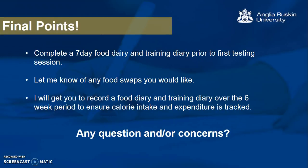Okay, so basically just a few final points. Hopefully at the minute you're recording your 7-day food diary and your 7-day training diary prior to training for the first time in June. The idea behind these is, one, to get an idea of what calorie intake you're on at the moment, so we can best personalize the plan when we put you on the diet, and also to get an idea of what you're expending at the moment. So if you're doing 3 runs a week at the minute, hopefully we can keep that very similar when you're on the diet, so the calorie expenditure is very, very similar.